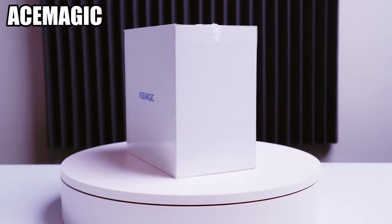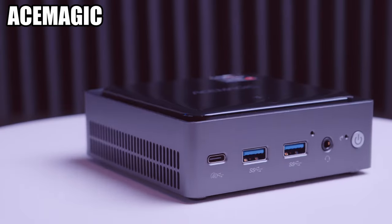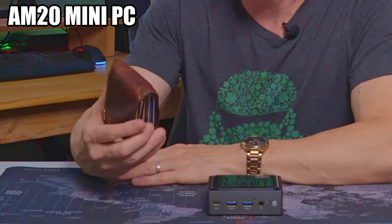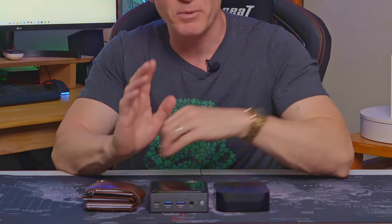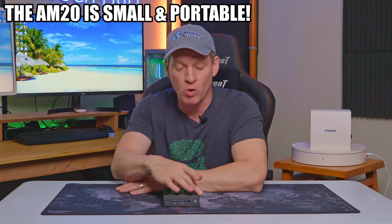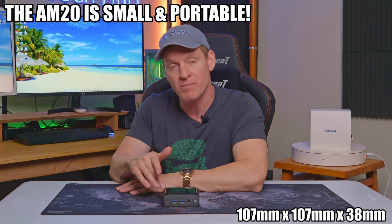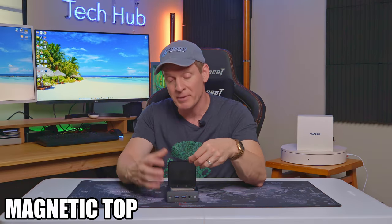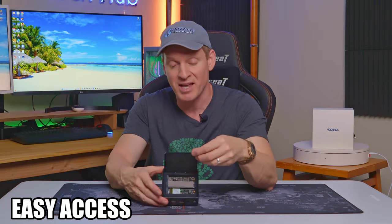So a company called Acemagic sent us out this model. This is the AM20. And comparing the size of this mini PC, it's about the same size as my wallet, and it's a little bit larger than this Apple TV box. The AM20 measures 107mm by 107mm by 38mm and weighs less than a pound at around 372 grams. And a great feature is this top is magnetic, so you can access the inside very easily.